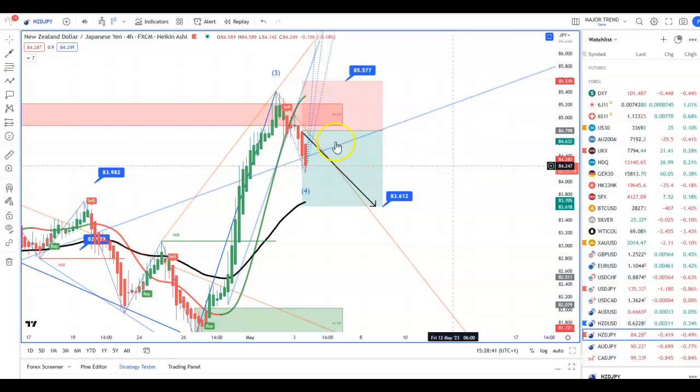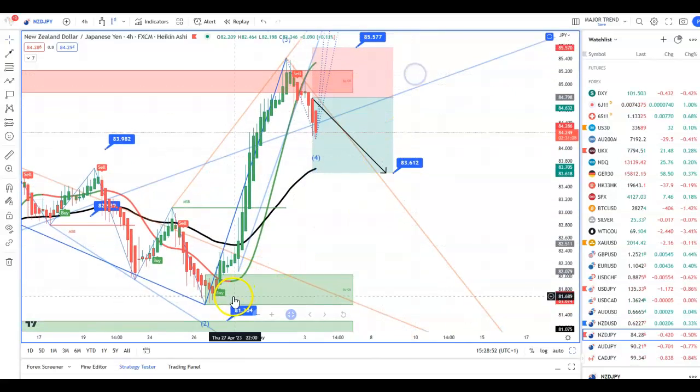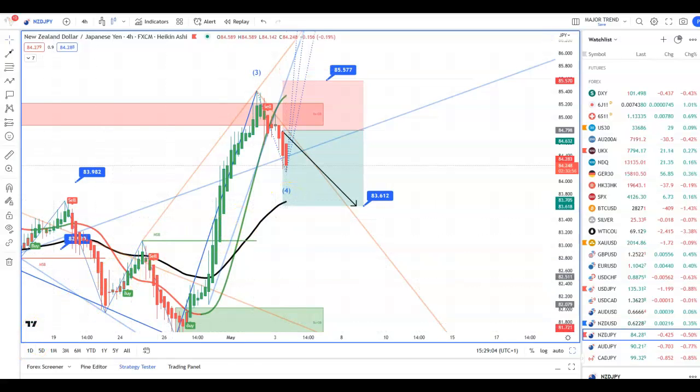Again, sell on the order block to coincide with the institutions, because that's what they do. And if you can trade with the institutions, you'll be doing really, really well. And these are institutional order blocks. So, a short profit, 118 pips is all I'm looking for, down to the 50-day moving average. But hey, better than nothing.